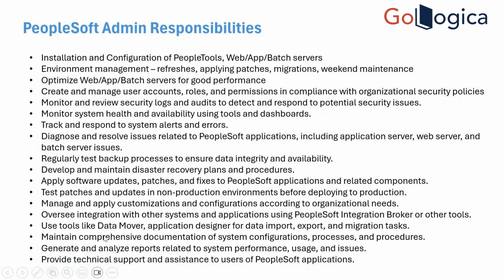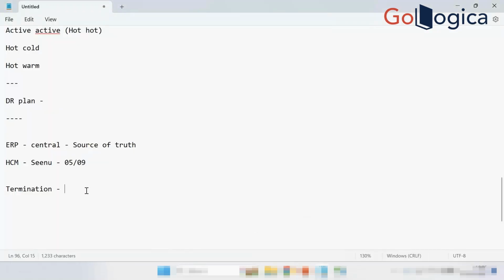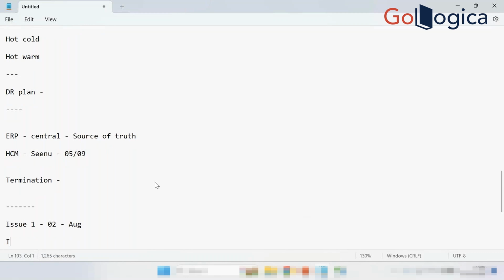Next point is to use tools like Data Mover and Application Designer, which we have discussed are part of PeopleTools, for data import and migration tasks. Then documentation is a very important part of your work. Any changes you do in the configuration, anything you have built newly, all those documentations have to be done by the admin. Any SOPs, say some issue occurred, right? Say there is one issue which occurred on say 2nd of August. Now the same issue happened again on 4th of September.